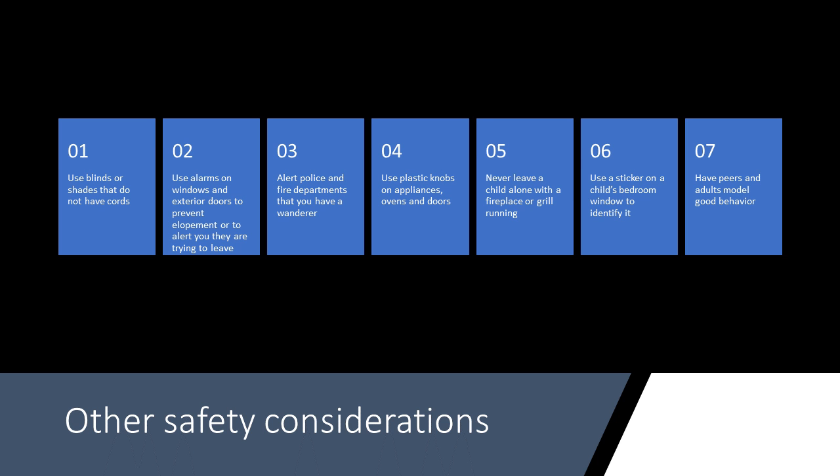If you have a child that's a wanderer that elopes often, you probably should let the police and fire department know. Give them an idea of who your child is and let them, you know, be on the lookout. Plastic knobs on appliances, we had already talked about that for a kitchen. I'm pretty sure most people should know that if your fireplace is on and your grill is running, you should not leave your small child alone with them. There are stickers to put on your child's bedroom window to alert firemen that this is where the children are. And really one of the best things is to be a good role model for good behavior. If you have other children, help them understand that they can help teach good things and good behavior for safety.